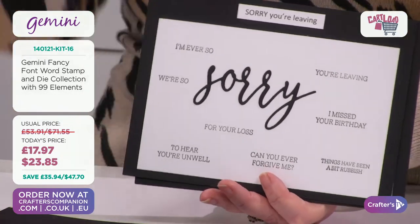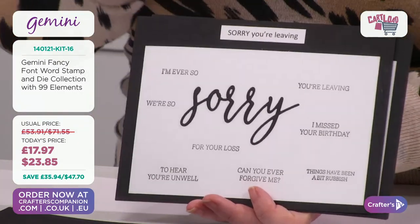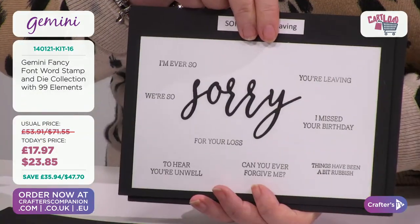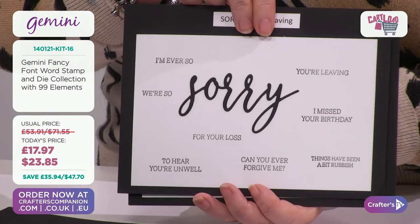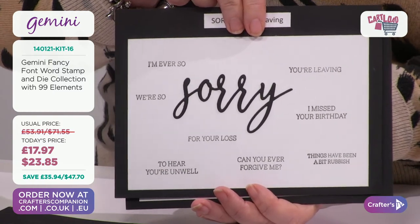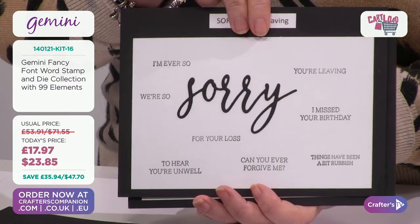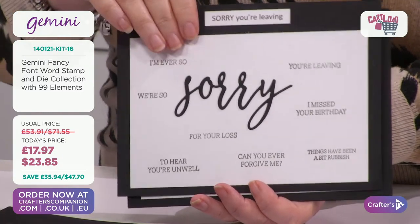And too often we don't have this sentiment, and I've surprised myself with my collection how many times I've used this sorry collection. So we've got sorry you're leaving, sorry for your loss, sorry can you ever forgive me, I had to send that to my husband when I ate his chocolate at Christmas. We're so sorry. I'm ever so sorry. Sorry I missed your birthday. Sorry to hear you're unwell. Really fabulous. I've used this more than I thought I ever would. And brilliant just to have it there at my fingertips in my collection.